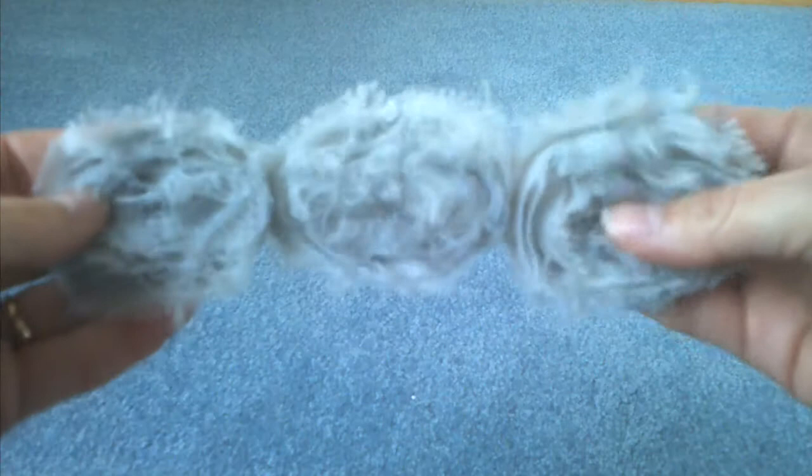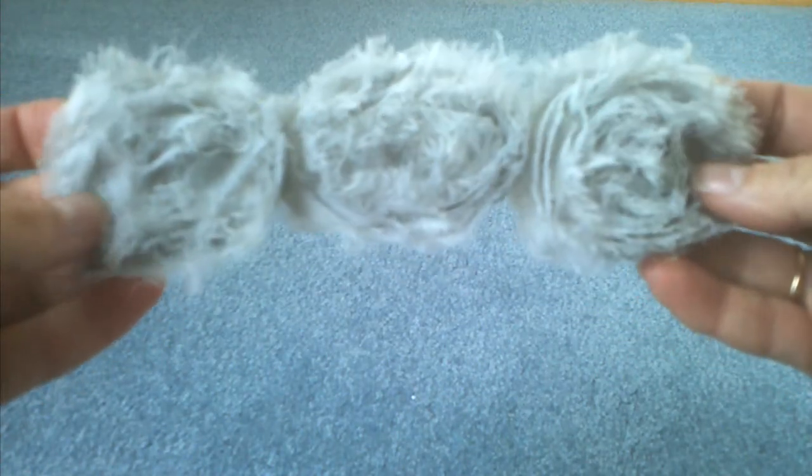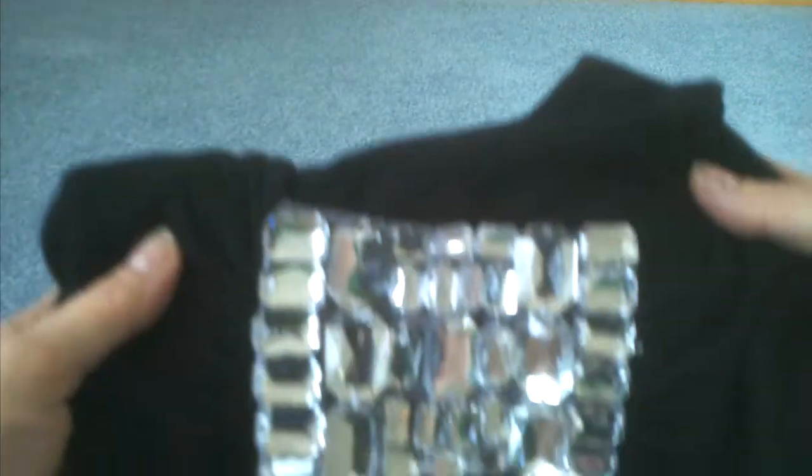I also found a sweater that had several of these light gray rosette flowers on them. And also at a garage sale, I came across this shirt with all the bling on it. So that was a good find.